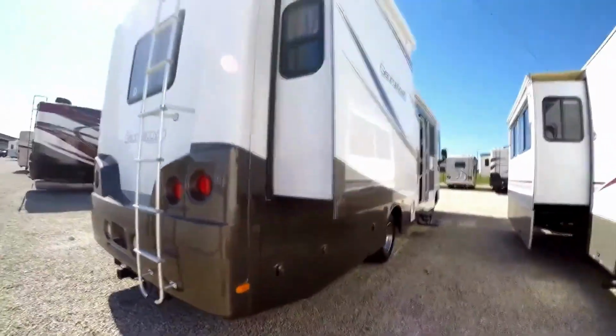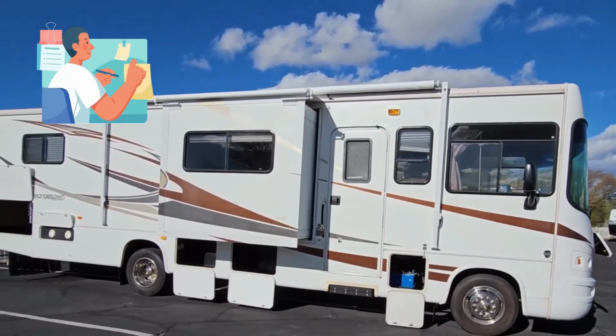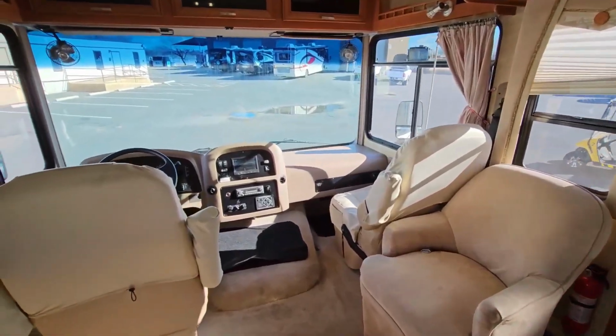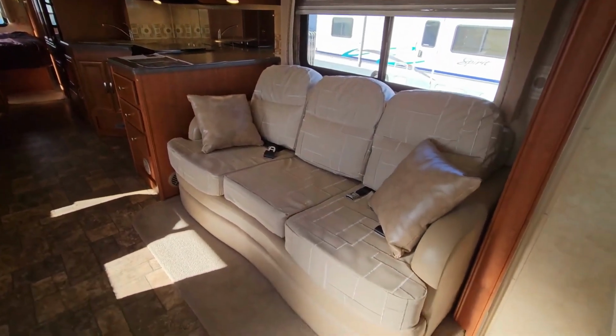Next up, the Forest River Georgetown of the 2000s and early 2010s is the RV equivalent of that kid in school who looked great on paper but consistently failed to deliver on exam day. It promised luxury and reliability. It delivered, let's just say it delivered something else entirely.